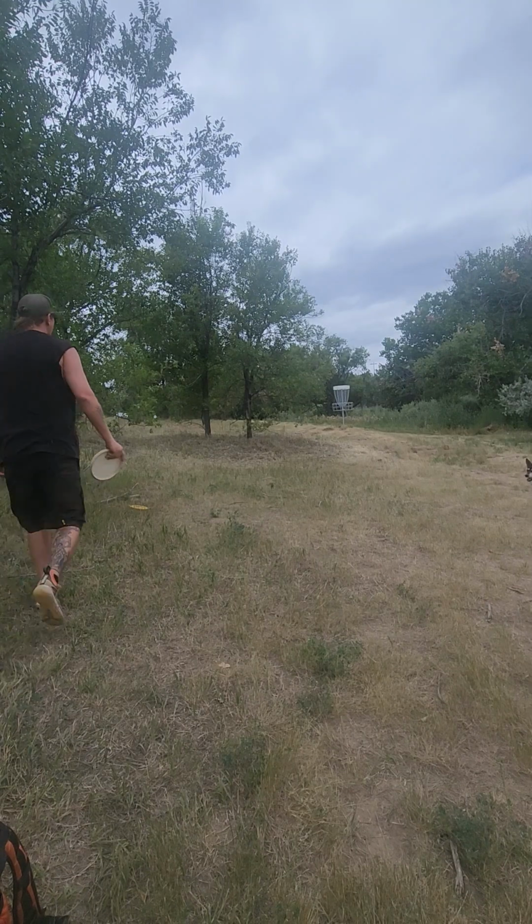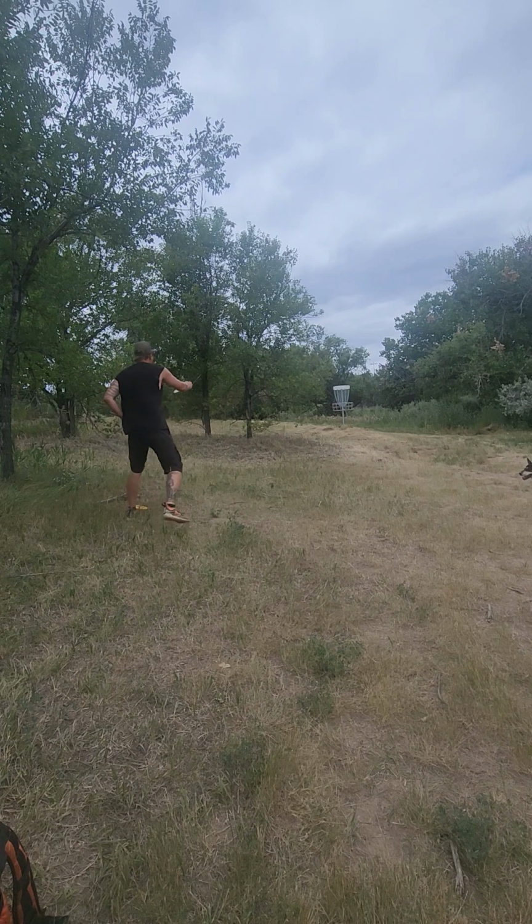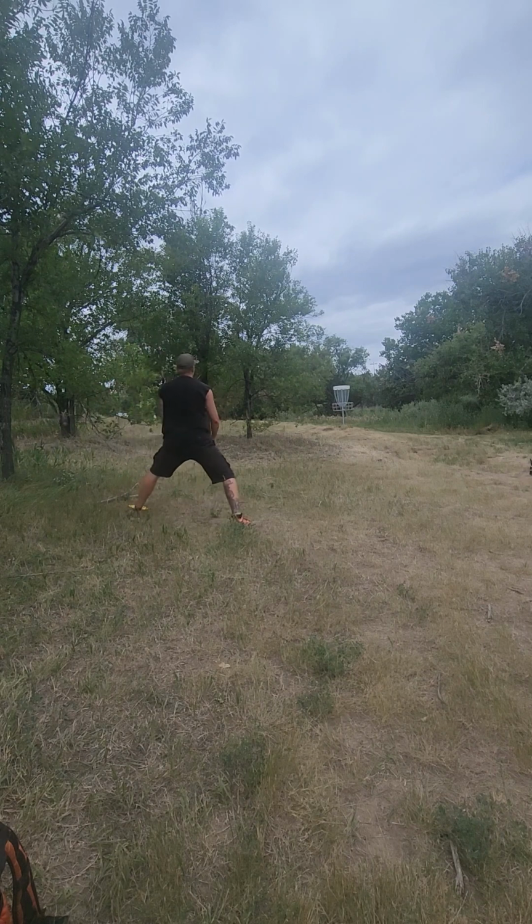That was a little shorter than I thought. Kind of blocked by this tree. We have to do a straddle.